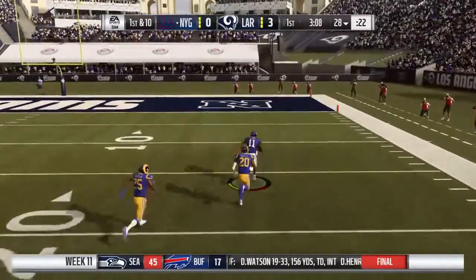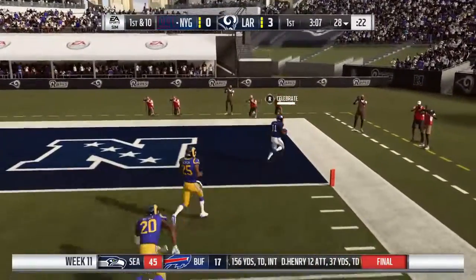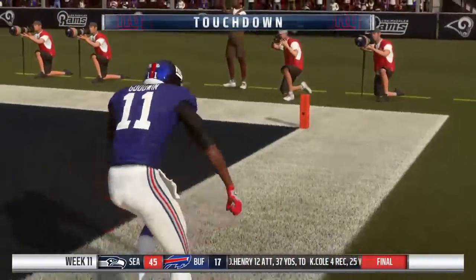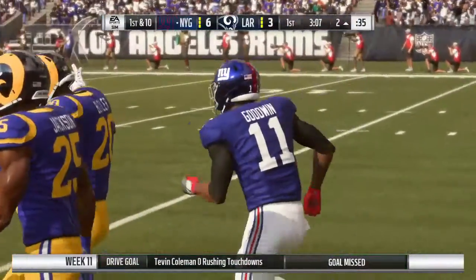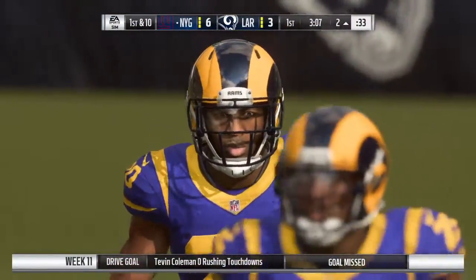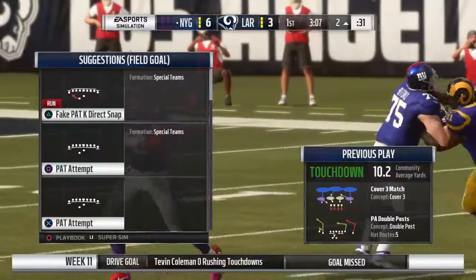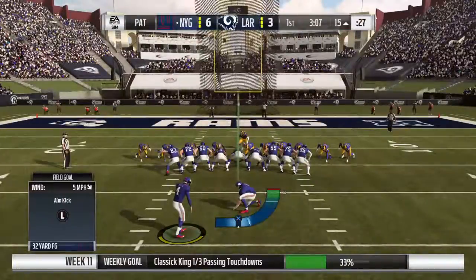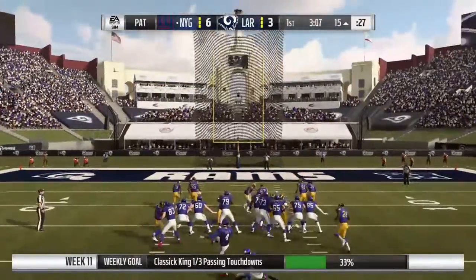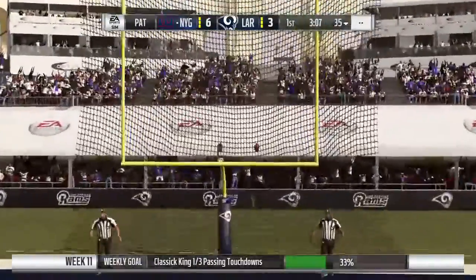And that's caught inside the 30. And all the way in. Touchdown, New York. Marquise Goodwin, his third touchdown now on the year. And the Giants are going to take a first-quarter lead. And correct me if I'm wrong, that was just a simple fly route, wasn't it? No, there's nothing to correct at all. You've got it down pat.